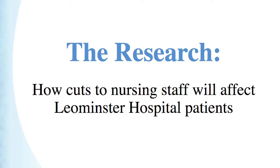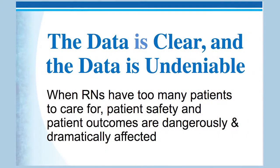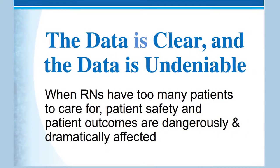...hear some love about the cuts that are starting to be implemented as we speak. They've already started to notice many, many of the ER nurses. And I want to tell you about how those cuts are going to impact the care that we're able to give you as nurses. And we want you to be aware of that. Knowledge is power. You need to know what's going on there, and you need to hear it from the frontline caregivers. The data is clear, and the data is undeniable.